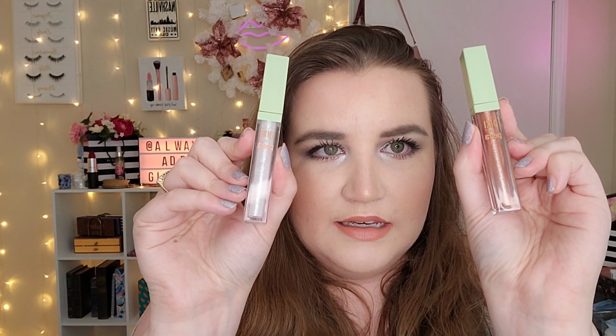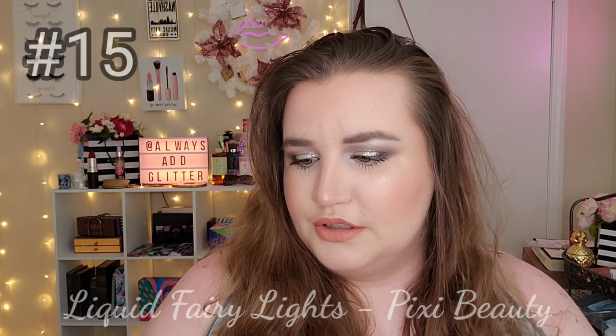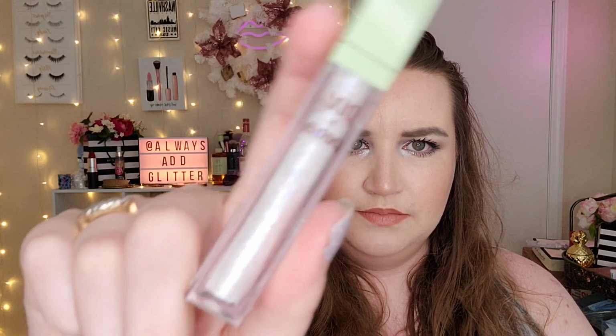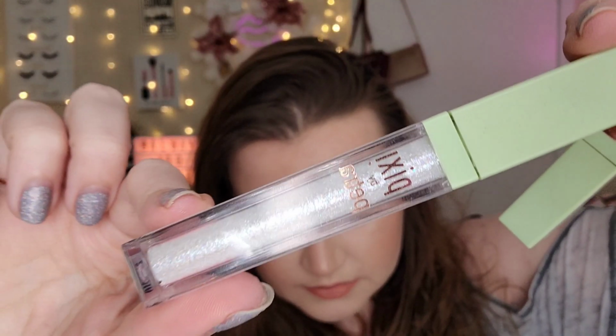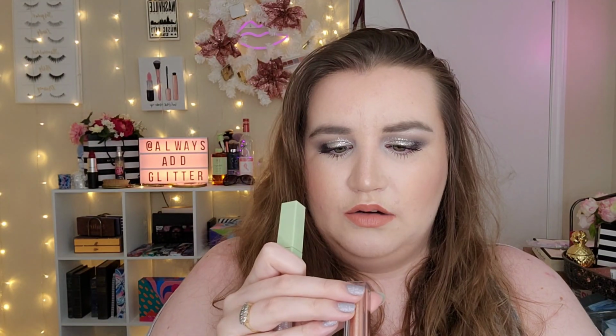We have one more eye product. That is from my girl, Pixi, okay? These are the Fairy Lights eyeshadow toppers. Eye toppers, whatever. It doesn't matter, they're beautiful. This is in shade Crystalline, if it will focus. So stunning. And this one is in shade Rose Gold.